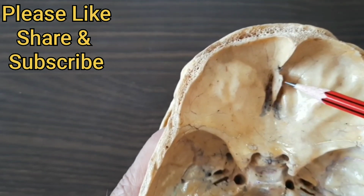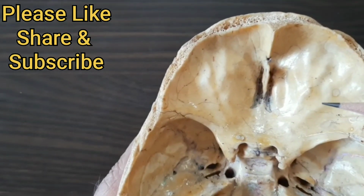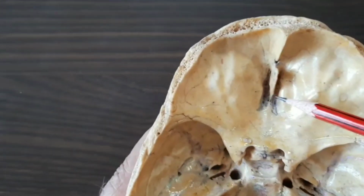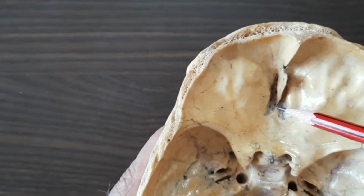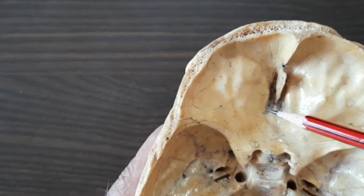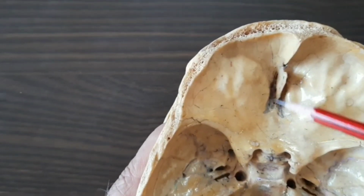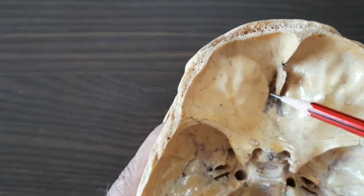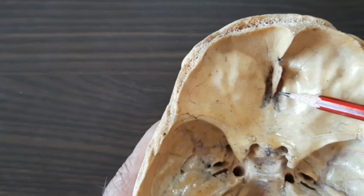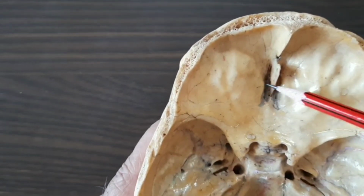Then on either side of the crista galli, there is the cribriform plate on the right side as well as on the left side. The small foramina of the cribriform plate give passage to the olfactory nerve, and these olfactory nerves bring the olfaction sensation from the nasal mucosa, and they end in the olfactory bulb. The olfactory bulb is a part of the first cranial nerve. The olfactory nerve carries the sense of olfaction, or smell. Just above the cribriform plate lies the olfactory bulb.